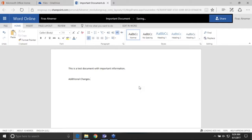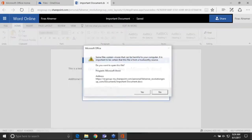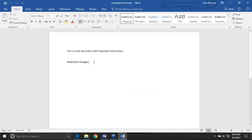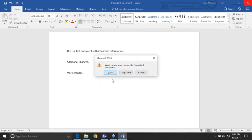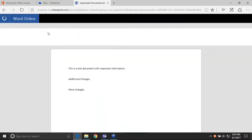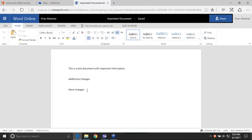If you have a local installation of Microsoft Word, you can change from editing in Word Online to editing in your local installation. All you have to do is click Edit in Word. And it will now launch the document in Microsoft Word locally installed on your computer. Once you're done editing, close the document, choose Save. You can resume editing in Word Online by clicking Resume Editing here. As you can see, my changes were applied to the document.